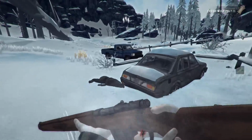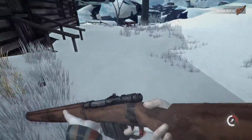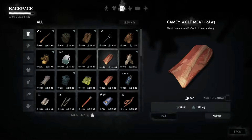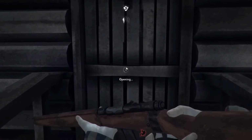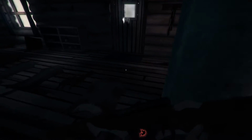Okay. There we go. Now over here, we're going to throw down the wolf meat. Drop, drop, drop, and drop. We should still have a little bit of moose meat on us. We'll put the wolf hide indoors. I don't know why I couldn't have just done it that way the first time. Ugh, saved myself quite a few bullets. That really breaks my heart.